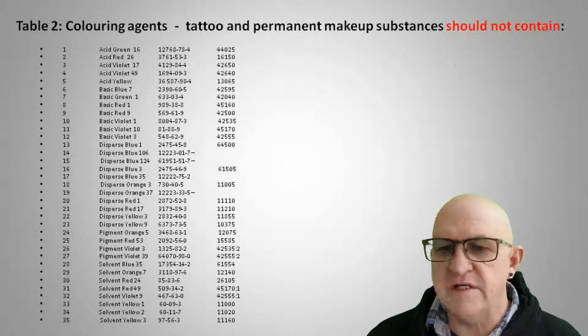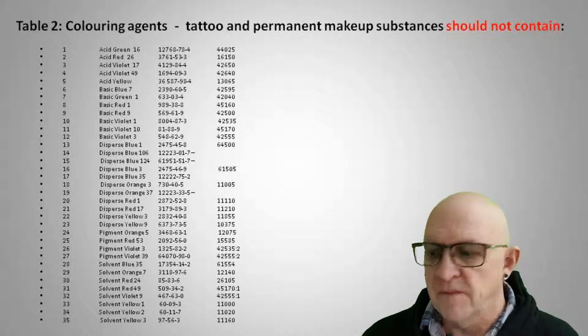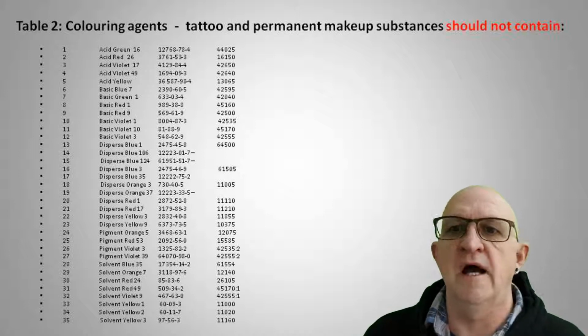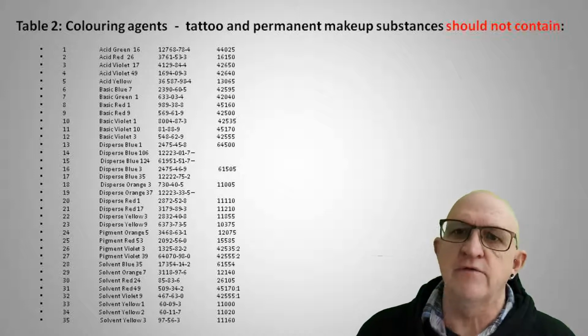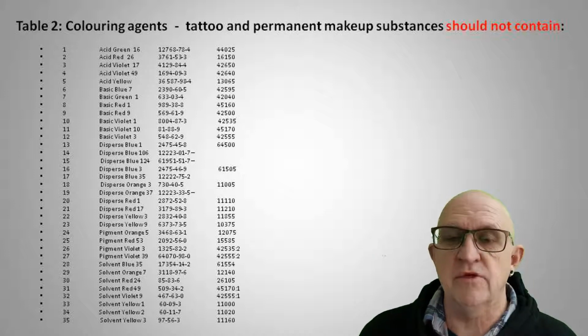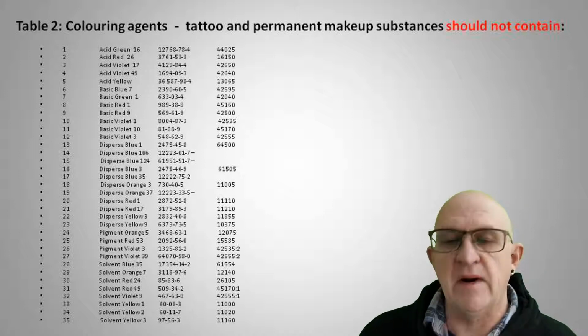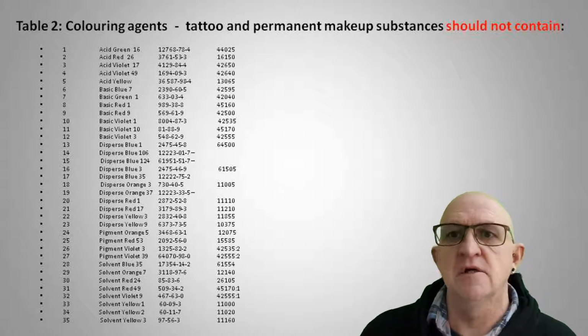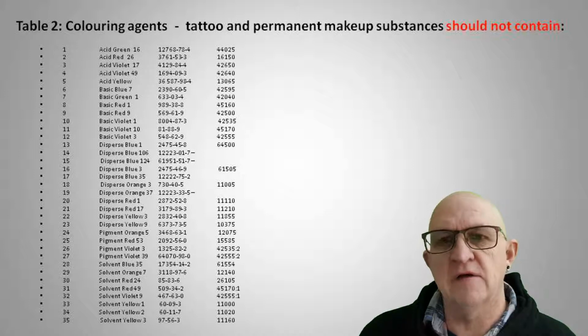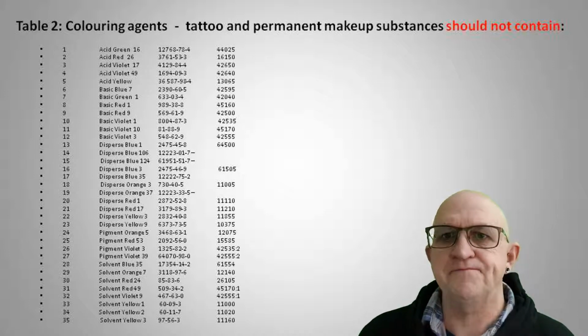Okay, so you have these lists. And you should never even have to consult them, because I'm sure you will all be upstanding people and buy from a reputable supplier, and you will ask the person for the chemical data sheet, and by buying known brands, there's a pretty small chance that any of these chemicals will be in them.